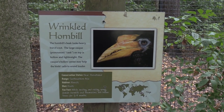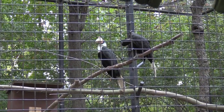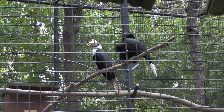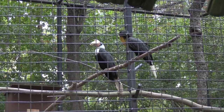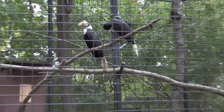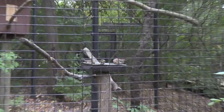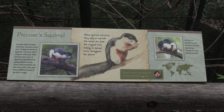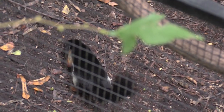Oh, we got some wrinkled hornbill. Another hornbill species at this zoo that I've never seen before. So nice. Yeah, that little birdie's got sneaking in, enjoying the free food. We got a Prevost's squirrel. Look, he's a cute little squirrely. I'm definitely a fan of squirrels.